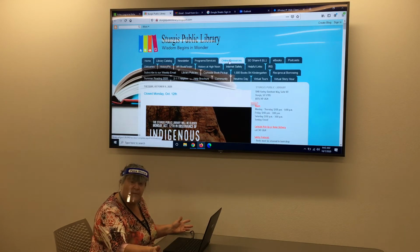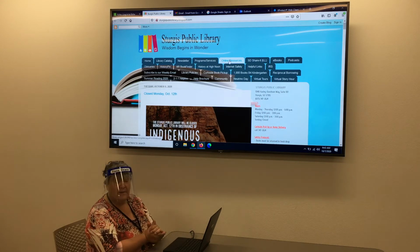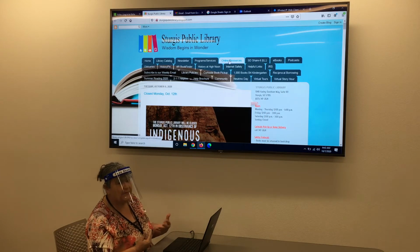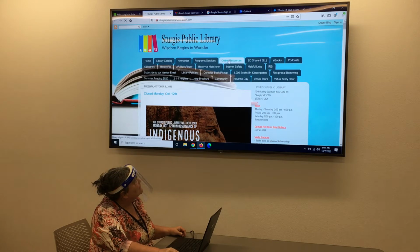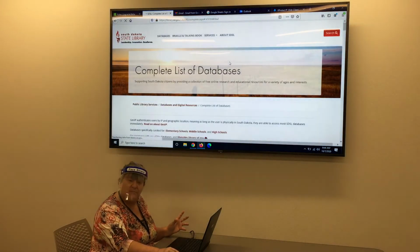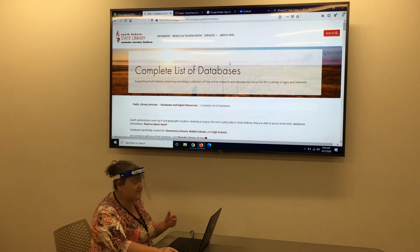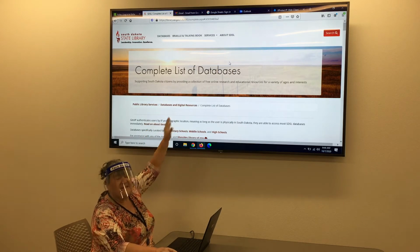Now the state library has purchased the right to use all of these different databases, and then we get to use them for free. We don't have to pay for them. The state library has already paid for them. So this is a really fun place to be able to find lots of different information. It's not just for kids, it's for adults too. So here we are, our complete list of databases.